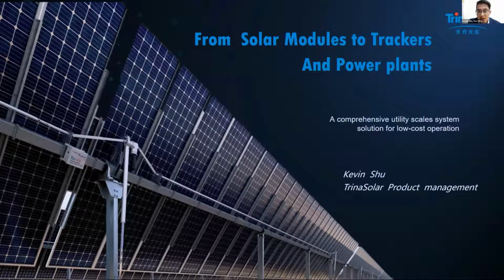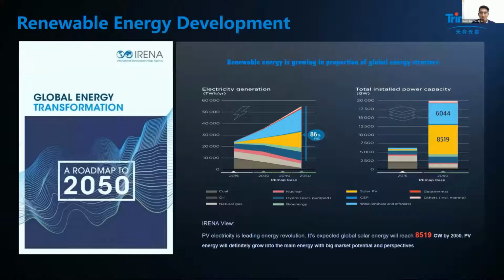So yes, as Michael's introduction, I'm Kevin from Trina Solar, and mainly I'm responsible for the Trina module and TrinaTracker's product development. So my topic is from solar modules to trackers and to power plants. Before I go to the detailed product and technology, I'd like to first spend 2 pages discussing the future renewable energy trend. This data is from third party analysis.